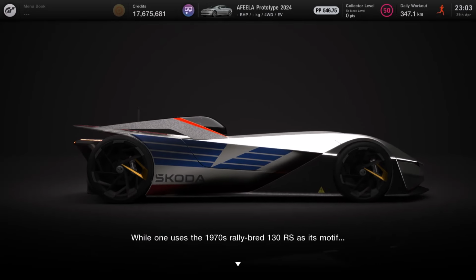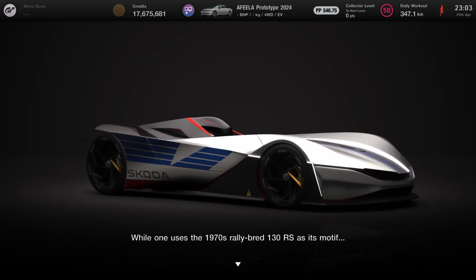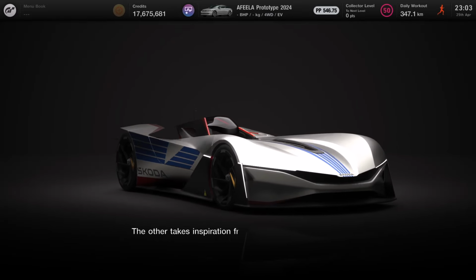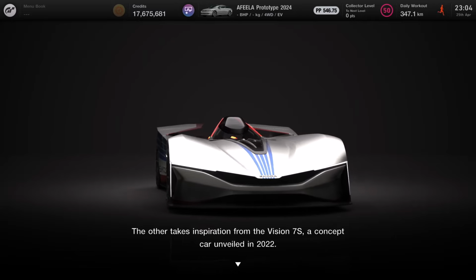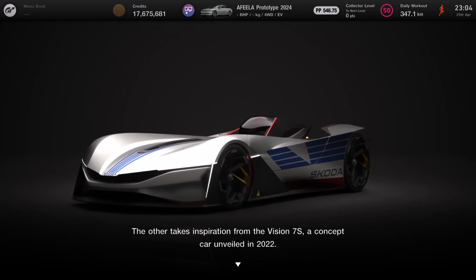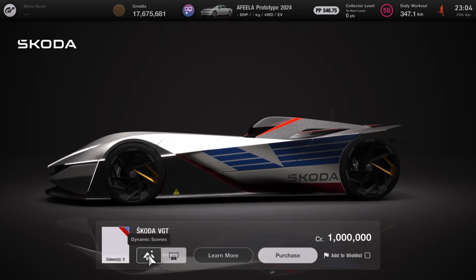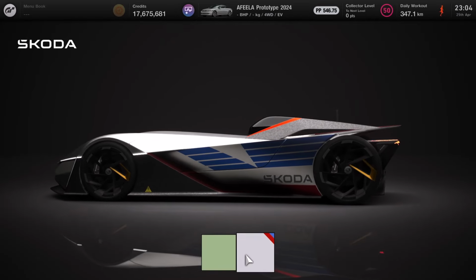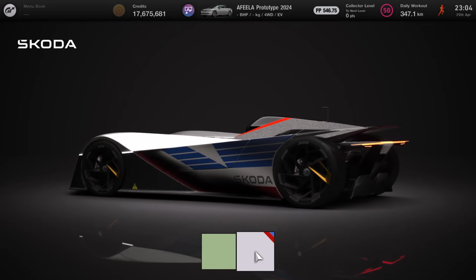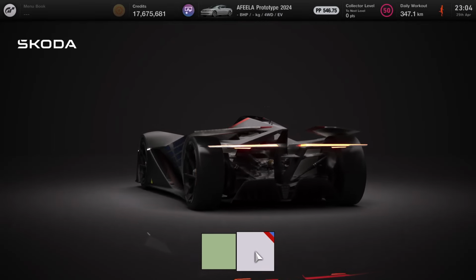While one uses the 1970s rally-bred 130 RS as its motif, the other takes inspiration from the Vision 7S, a concept car unveiled in 2022. And yeah, that is the little story about the Skoda VGT. Almost forgot what brand we're talking about there, but anyway.